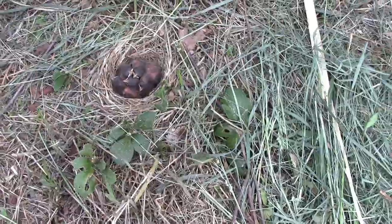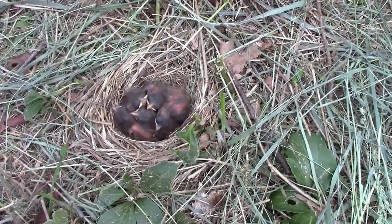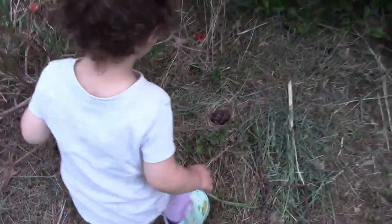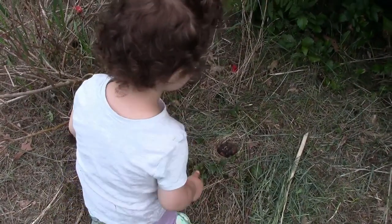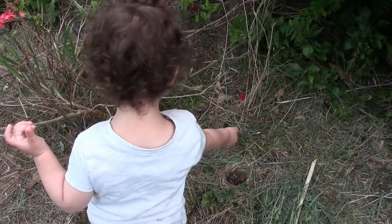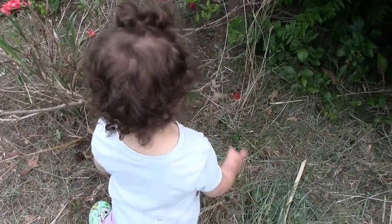And I felt so bad, but their mom was taking care of them. Look at them. Don't step on them, Serenity. Don't touch them, okay? Okay, let's go so that their mama can take care of them. No, I want to see them. Come on. No, for a minute.